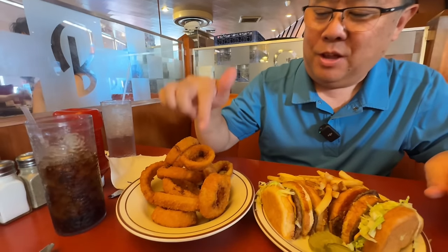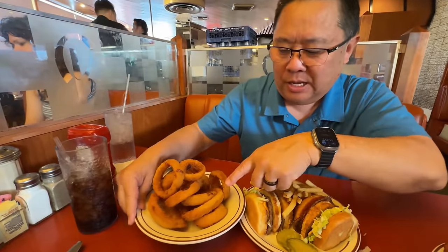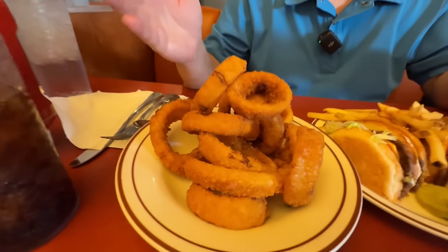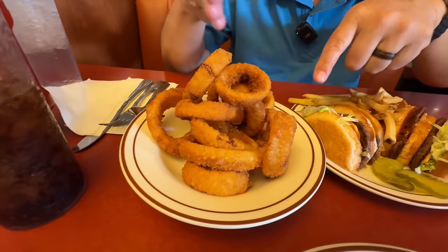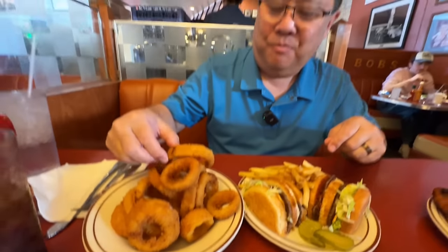World famous onion rings over here. You know what I like about the onion rings is they're all different sizes, like diameter. So you could tell that they came from a whole onion. There's some smaller pieces all the way to the middle, back out to the small end again. Well, let's try this out. The onion ring first.